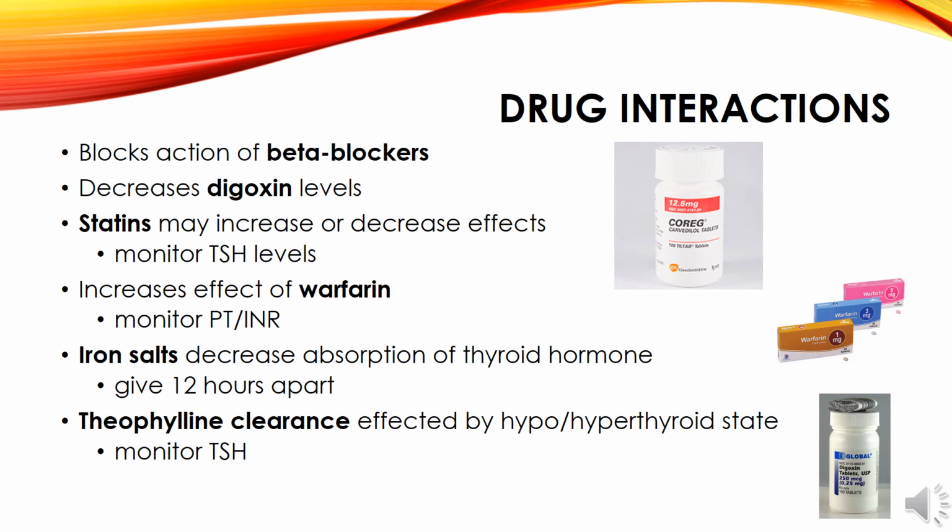Iron salts decrease the absorption of thyroid hormone, so give those 12 hours apart so they don't interact. And then theophylline clearance is affected by a hypo or hyperthyroid state. It can go both ways, so just want to monitor the TSH to see what kind of dose you want to give for the theophylline.